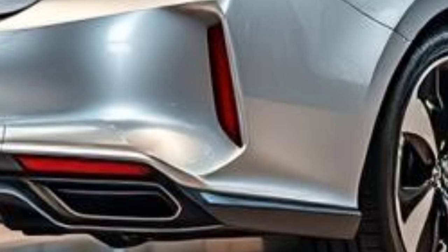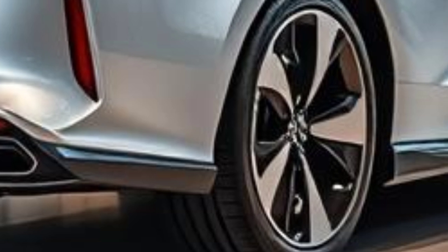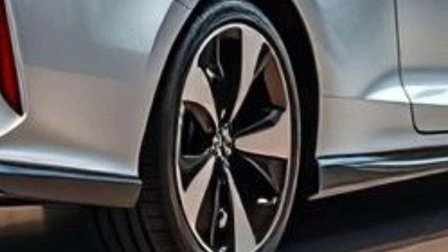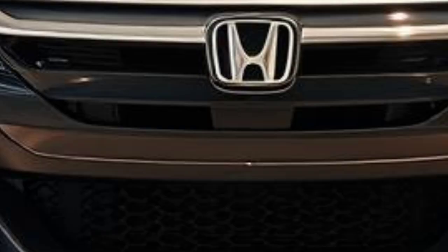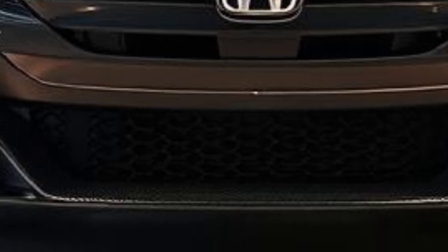Of course, the big question is, what's next? Is the Prelude a one-off, or is it the beginning of a new chapter in Honda's performance lineup? Could this be the first in a wave of electrified sports cars? Might we see a Prelude Type S, or even a full Type R variant down the line? While Honda remains tight-lipped, the buzz surrounding this release suggests there's a lot more coming.